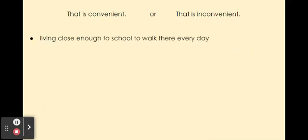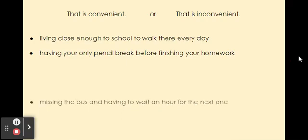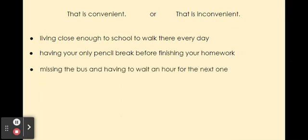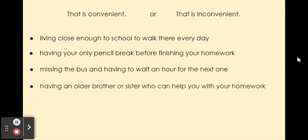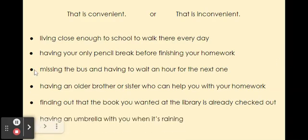Living close enough to school to walk every day. That is convenient. Having your only pencil break before finishing your homework. That is inconvenient, not useful. Missing the bus and having to wait an hour for the next one. That is inconvenient. Having an older brother or sister who can help you with your homework. Ooh, that is convenient. Finding out that the book you wanted at the library is already checked out. That is inconvenient. And then having an umbrella with you when it is raining. That is convenient.